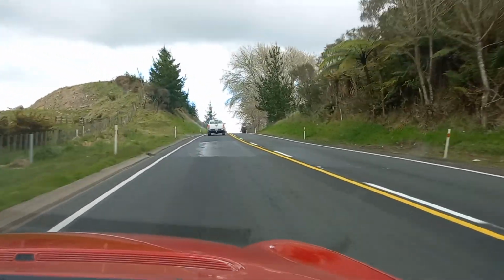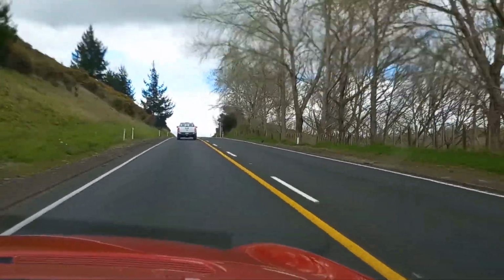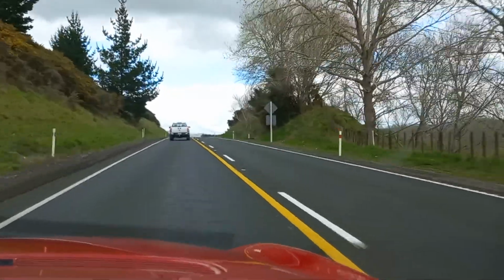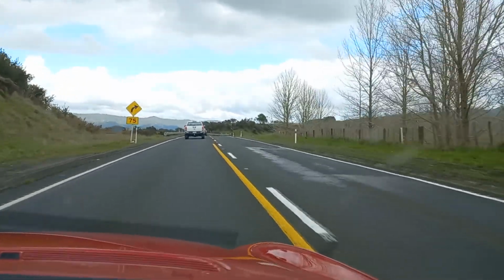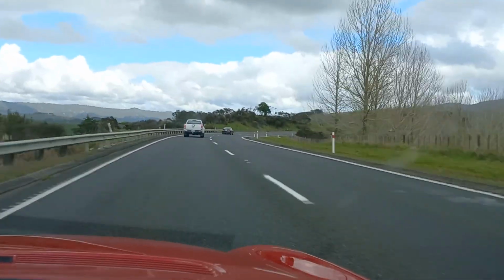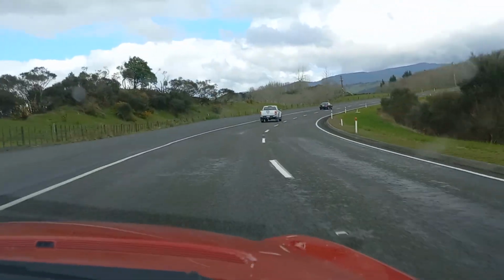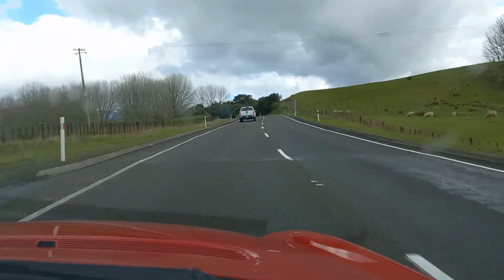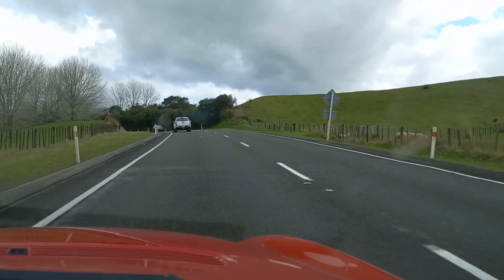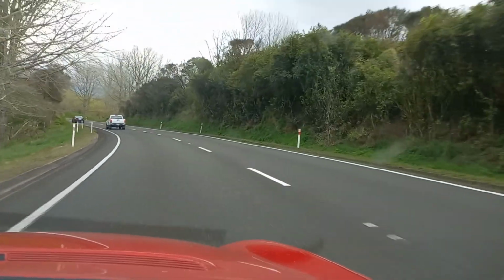Anyway, just rambling along. The drive out here is fairly uneventful, which I guess is a good thing. I don't like too much drama. We're still only sitting on about an 80k speed. Most vehicles are just minding their own business. You can see watching the video that the traffic flow is not really heavy. This part of the country is not highly populated, so the vehicles are mainly vehicles which are probably travelling from one city to another.